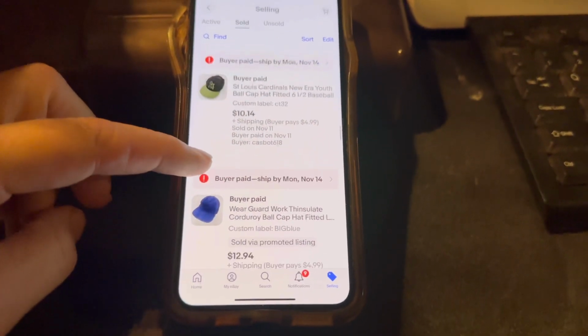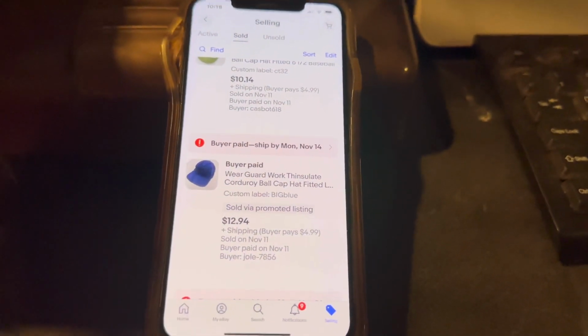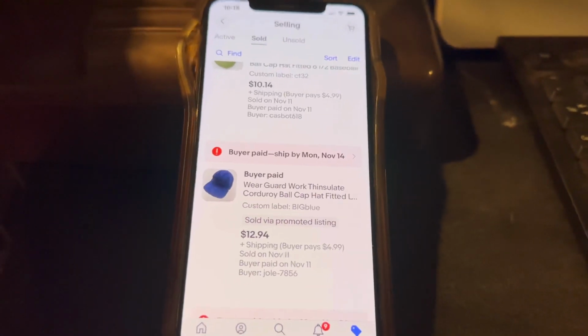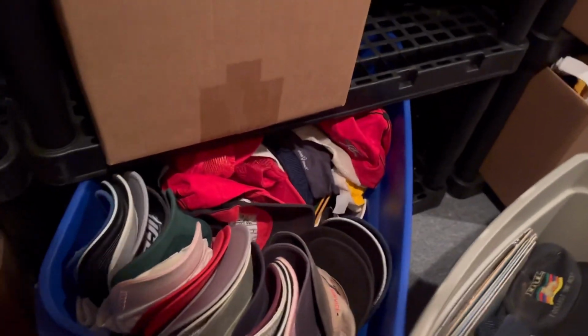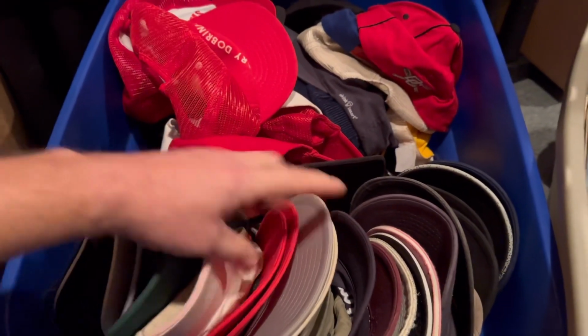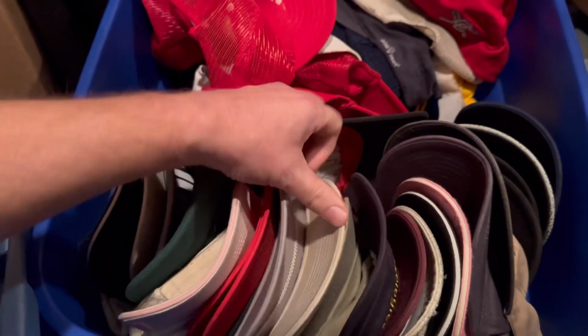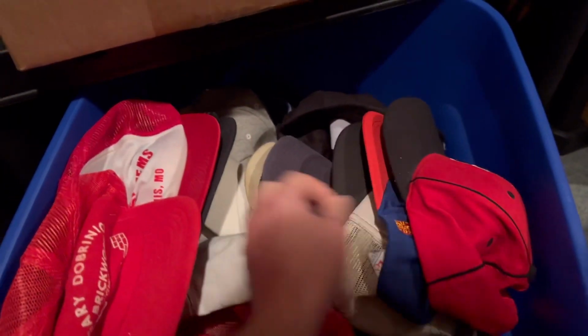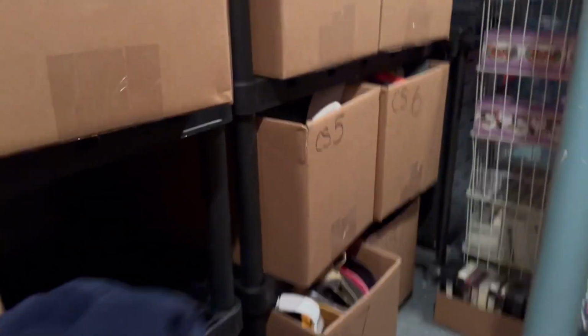B3, B88, Clear Tote 32. That's going to be back the other way around the corner. Big Blue. All right, we got a Thinsulate corduroy hat that sold for $13 in Big Blue. Started working a little bit over here the other day, getting this a little bit cleaned up, but I'm going to have to relocate these Big Blues into smaller boxes so I can get them on the shelves better. But I may pause the video so I don't waste all your time paging through this stuff, but I found it. So there we are. So that was $12.94.